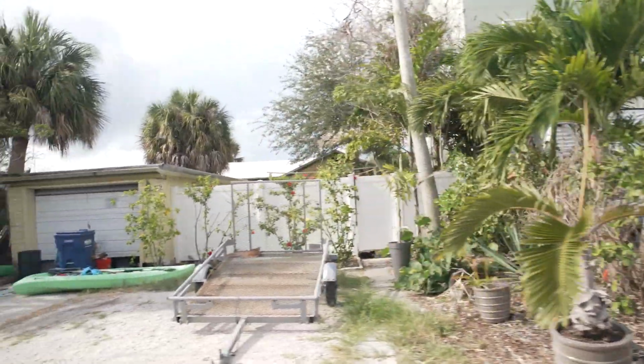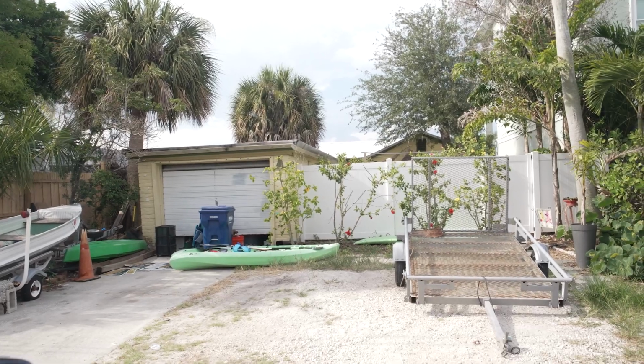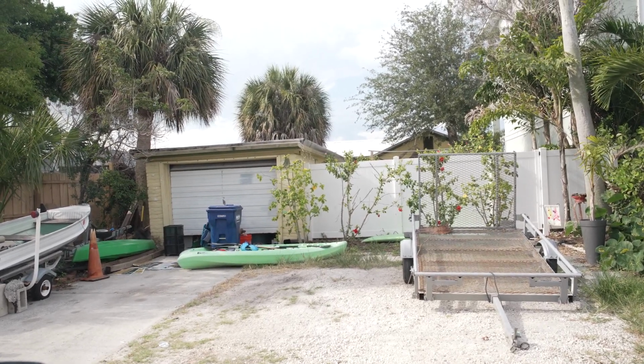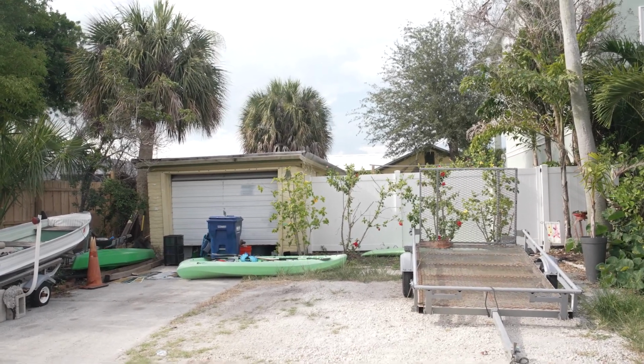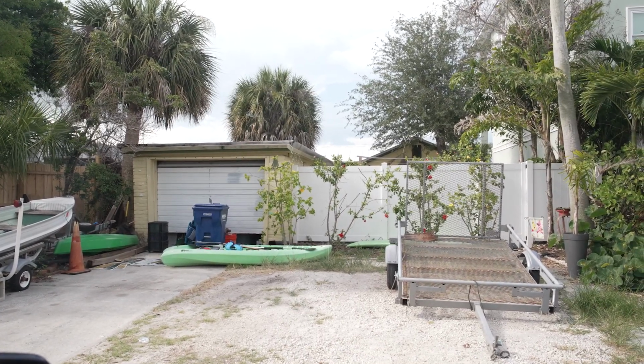Now, a couple problems with this one. Number one, I'll say it even though it's not popular. Aesthetics suck, right? It is not a pretty piece of property. There's nothing I can really say about this piece, except for the location that we just talked about. Now, what's the problem with this one?